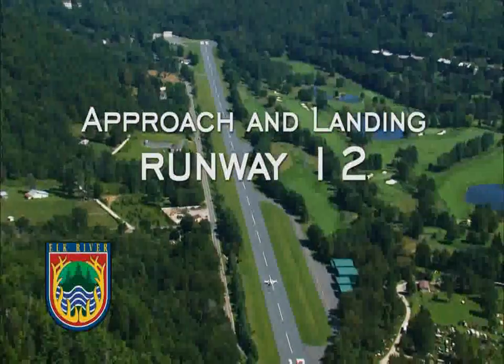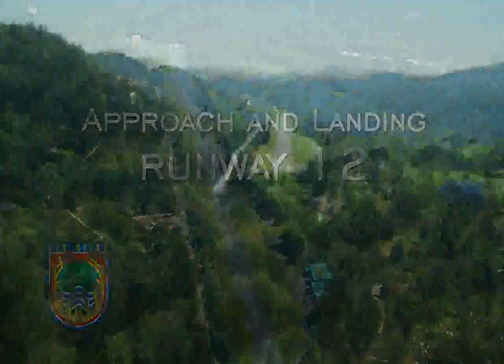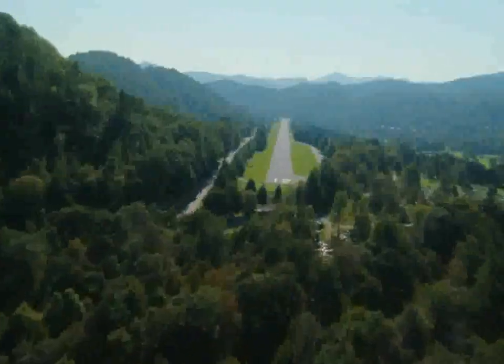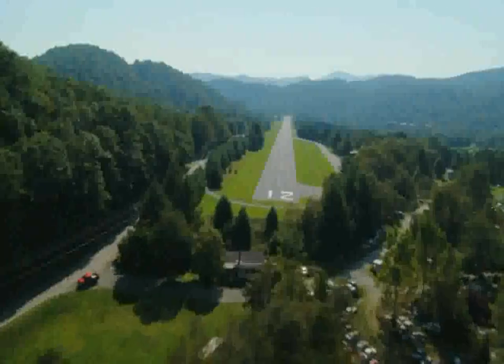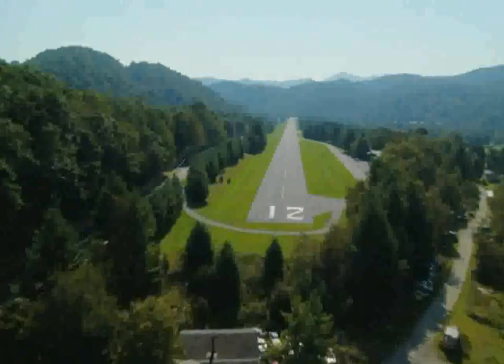Runway 12 is the preferred landing runway at Elk River. Pilots often land on 12 even with a 10 to 15 knot tailwind component due to the steep terrain at the approach end of runway 30.